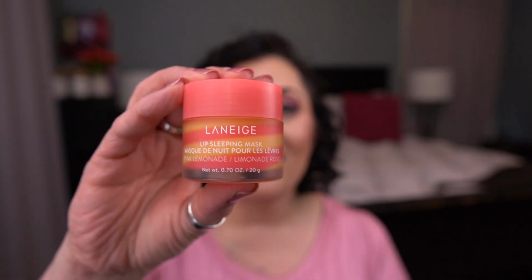But I did pick up a couple of other items that I want to share with you. So the first one is this new Laneige lip sleeping mask that came out. This is in Pink Lemonade. As soon as I saw this come out, I was like, I want that, because I love anything lemonade scented or lemon scented. And this one's kind of cool because it's got the swirl there. Now the lemonade scent in this is a little bit light. I wish it was a little bit stronger, but maybe when I start using it, I won't really feel that way. But anyway, I did pick that up.